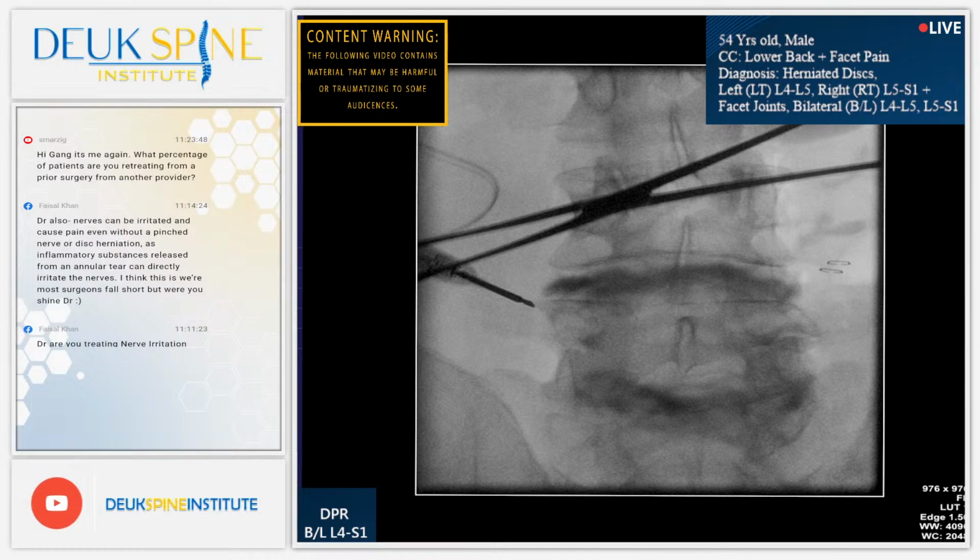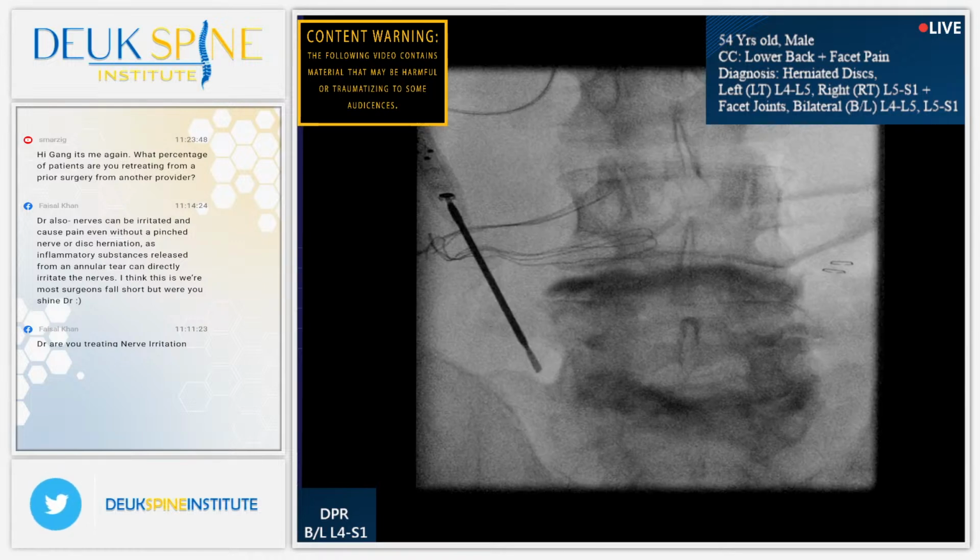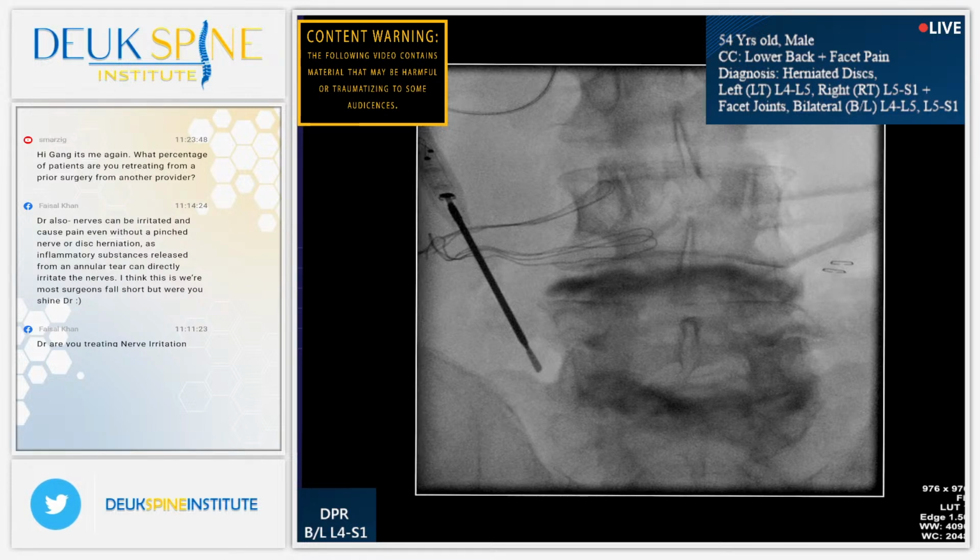Now we can also do this procedure for other joints, like the knee and the hip.